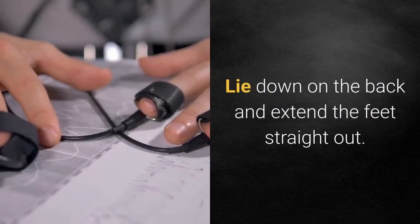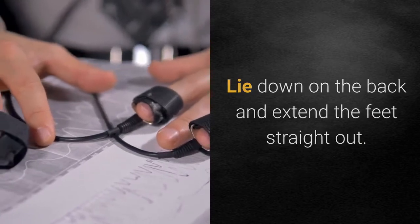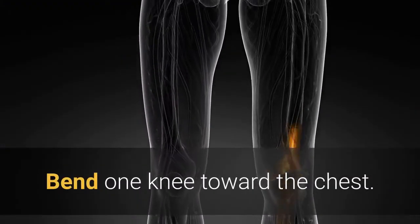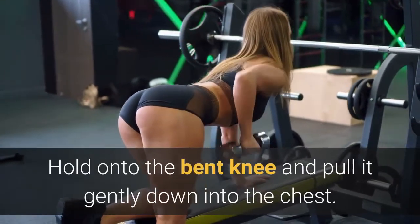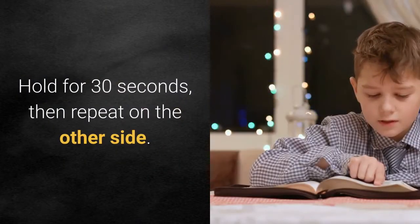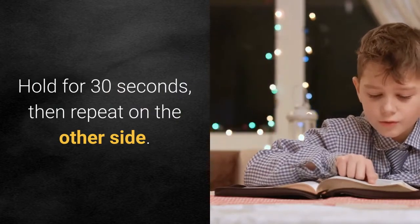Lie down on the back and extend the feet straight out. Bend one knee toward the chest. Hold onto the bent knee and pull it gently down into the chest. Hold for 30 seconds, then repeat on the other side.